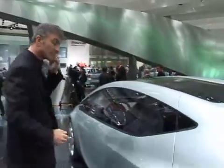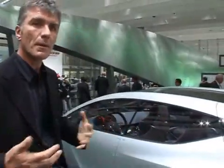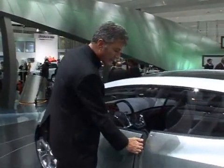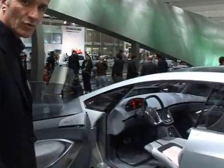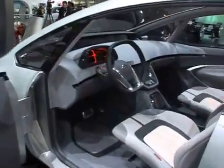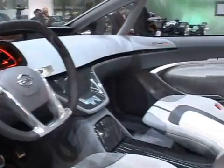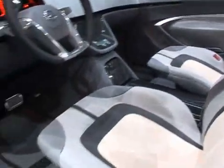Moving round to the interior, because the interior is a very key feature of which in future Opels we're making a much bigger transition. So firstly, we open up our new FlexDoor system that will be going into production in a future Opel vehicle. You get 90-degree opening to give a very spacious interior feeling.